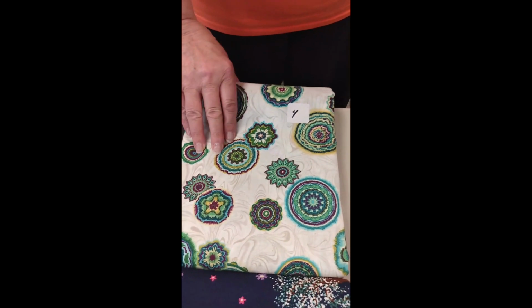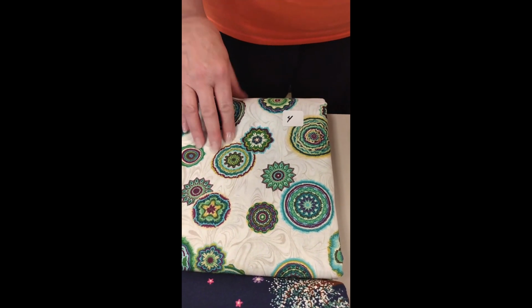Number four is from Benertex. This is Circle Play Medallion. It's cream and green. Just a great fabric.